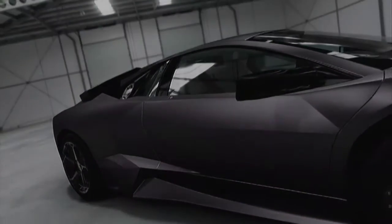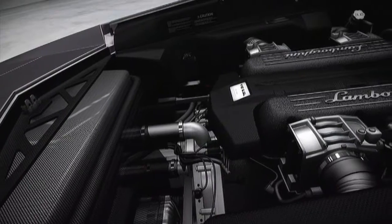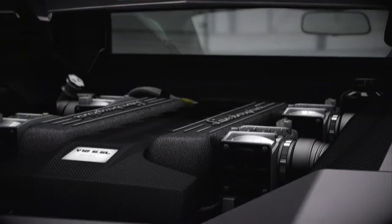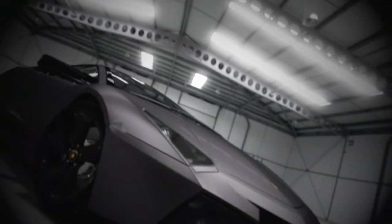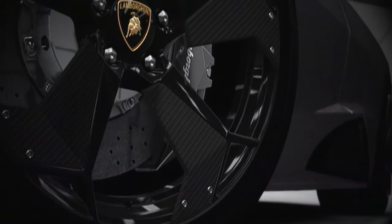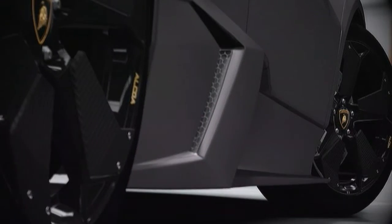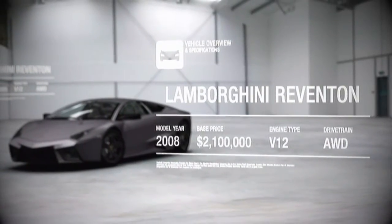Certainly there's nothing even remotely discreet about the monstrous 6.5-litre, 640 horsepower V12. Firing that up is like strapping a unicorn to the roof and driving around shouting, "Look at me!" through a loud hailer. Mind you, frankly, you've more chance of seeing a unicorn than seeing a Reventon, because Lamborghini made just 20 of them. Although if you do see one, you'll almost certainly remember it.